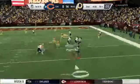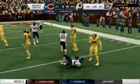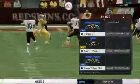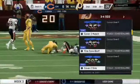Now Trubisky to throw. The screen pass here to Cohen. And they go the wrong way here. Knocked back to the 20. That's going to go as a loss of a yard, and it'll be second down.